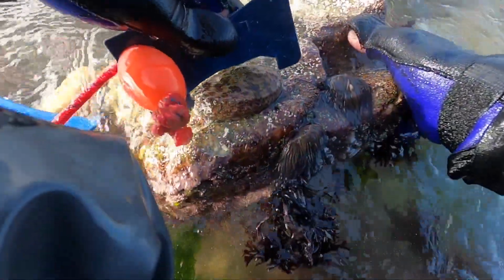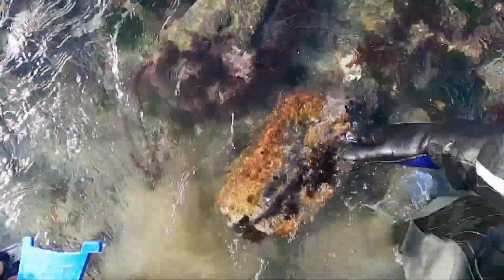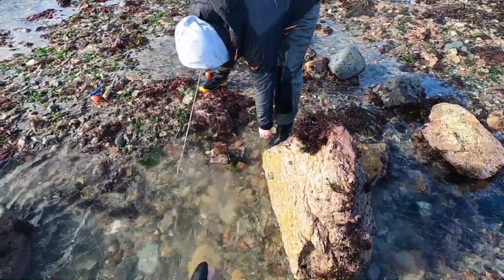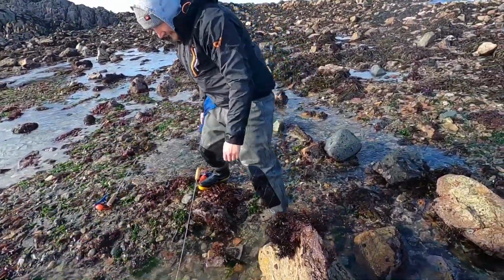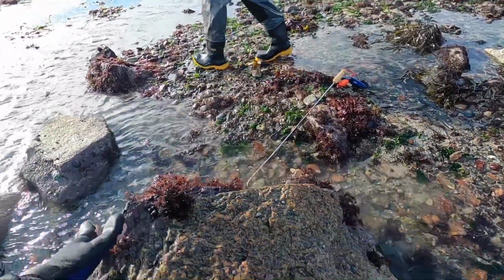Whoa. Oh, look at that. Just out of size, that one. Lucky little ormer. There you go, guys. Sam with a lovely ormer there. Look at that. That's a beauty, mate. Well done. Lovely one. The Latin name for these is Haliotis tuberculata, and they are absolutely delicious.